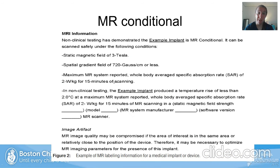So typically with MR conditional, you'll have this information that will come with it. This is what the labeling information will look like, and these blanks you can fill in.